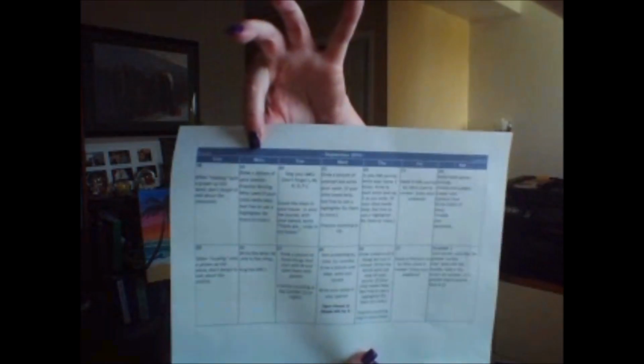I'm just going to go over the homework that is due in my classroom for the week of September 19th. For September 19th, and it's on the calendar that you should have in your child's folder that goes home every day, it says draw a picture of your teacher, practice writing Miss Lowe. And then it says if your child needs help, feel free to use a highlighter for them to trace.